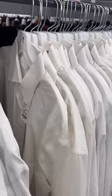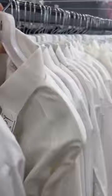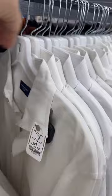Good lord, there's a ton of them. I have a full cart already. Oh, man. Size 16, $5.99. Easy scoop. You guys already know this is like my bread and butter.